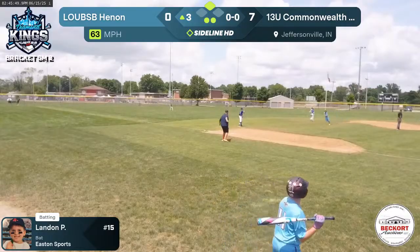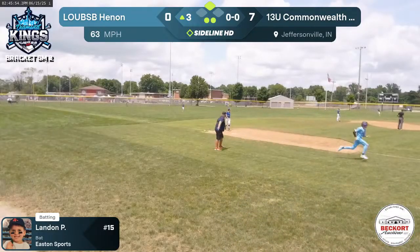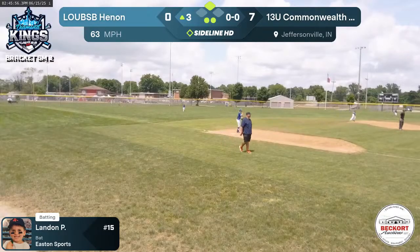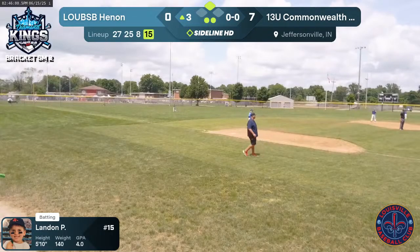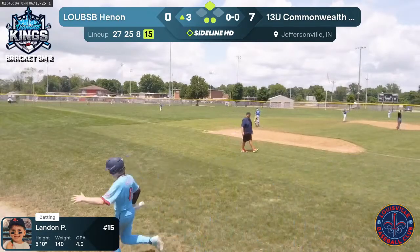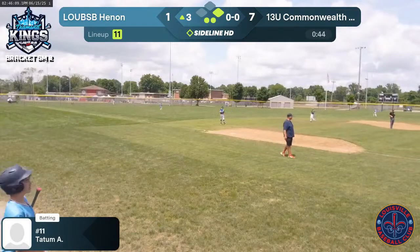Puts it in play, high fly ball. It's going to drop in the gap for a base hit. He's coming home. Gets there in time. Nice hit. Right in the gap. Puts us on the board, 7-1.